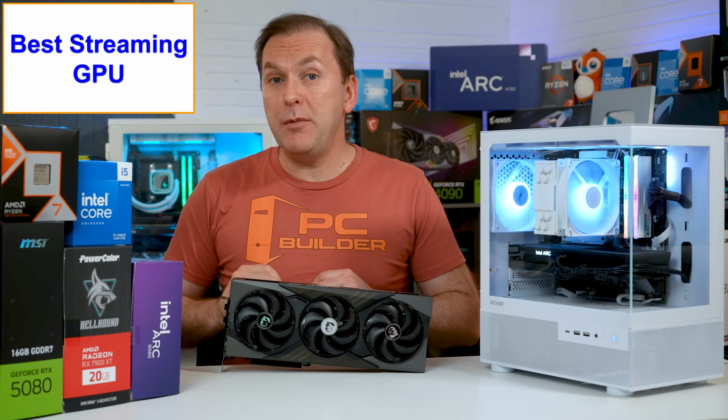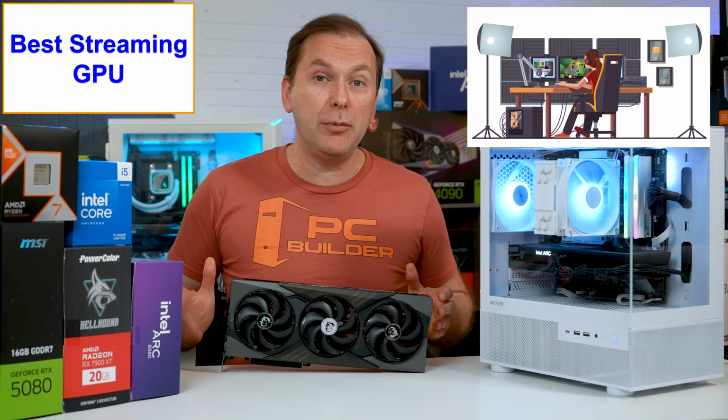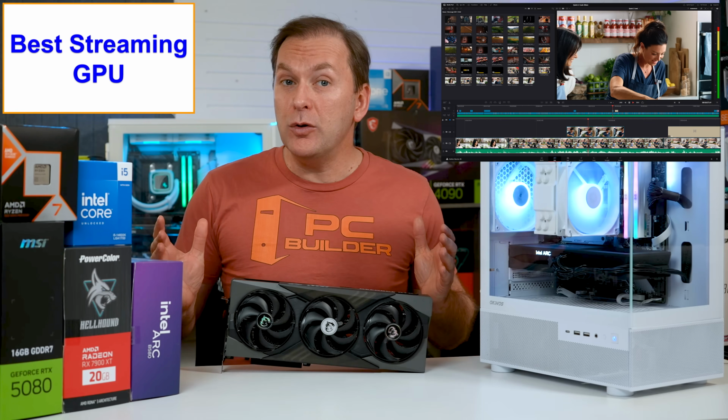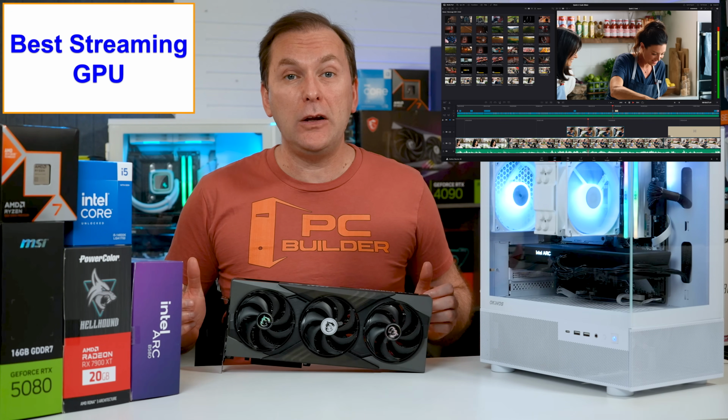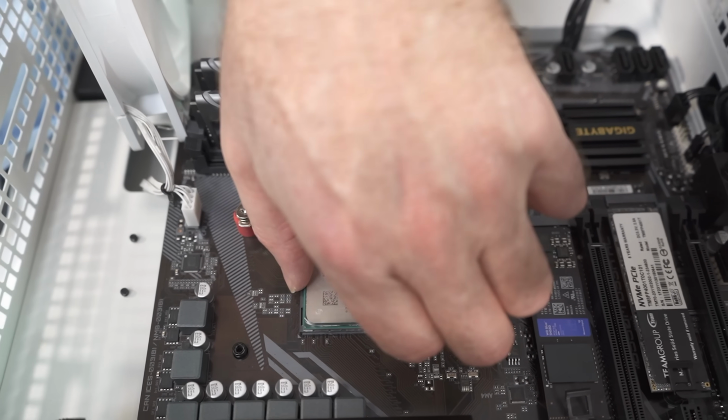If you want to stream your gameplay to a service like Twitch or YouTube Gaming, do video capture of your desktop or gameplay, or do video editing, the good news is that NVIDIA, AMD, and Intel GPUs are all very good at these workloads. Now let's jump into the Central Processing Unit, or CPU.